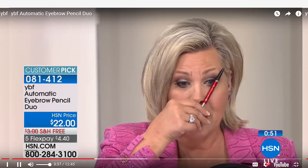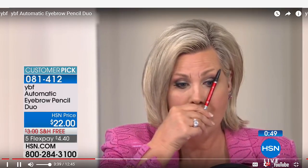In fact, we've got a minute or so. I think we have time to show Stacey, when she was here, showing you how to angle the pencil to create the arch that's right for you and your face. You know, in this little booklet, it shows you all the different face shapes, and that determines the kind of arch that you put in.